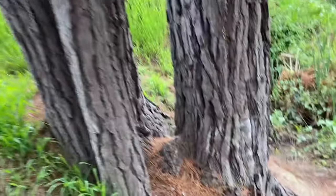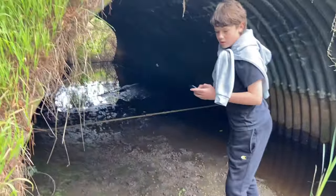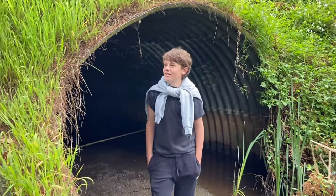Let's go under here and scare Tim as he's walking on the train tracks, because there are actually trenches down here. I'll show you guys them. Look at that, all that down there. I just saw Tim's head. Okay, I'll get behind this tree. I'm under the trenches.